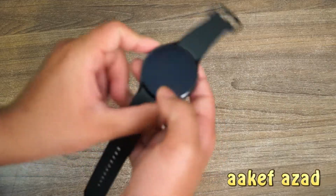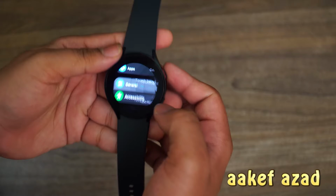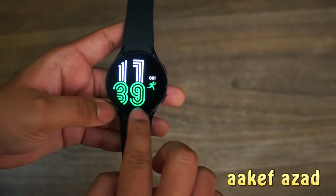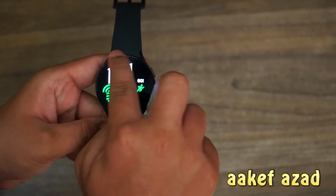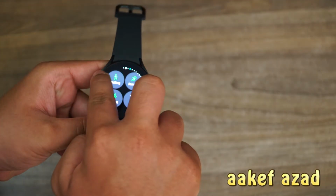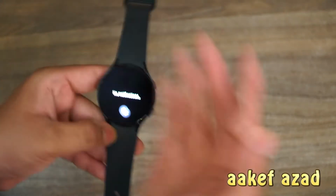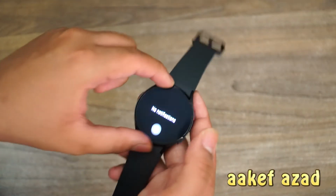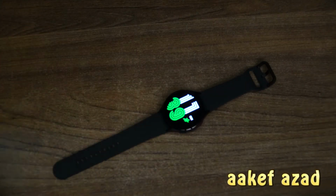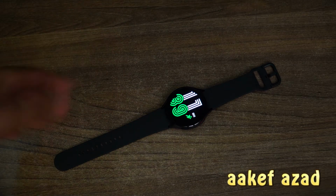You know how? Watch. You go to the settings, then general. See, touch bezel, I have turned it on. Okay? So now you go and you touch the bezel, or you rotate it. See? You don't need the classic watch with the rotating bezel. You don't need that. This can be done over here too. If you want, you can buy. I'm not stopping you, but those who are a little bit budget friendly, I'm talking about them.